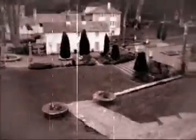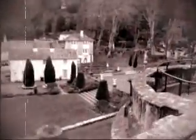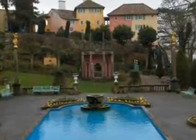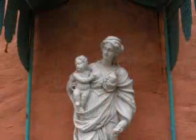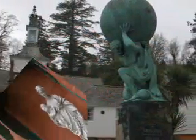Our researchers found this very old piece of footage of the Portmeirion garden. This is how the garden looks today. This white figure is Charity, a wooden statue of the late 17th or 18th century, and was brought in to adorn and decorate the Piazza.